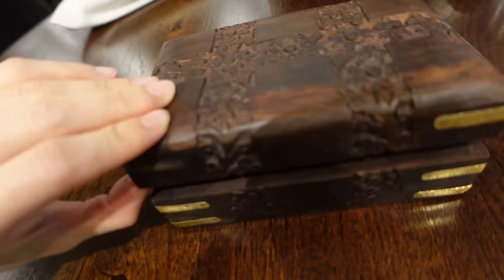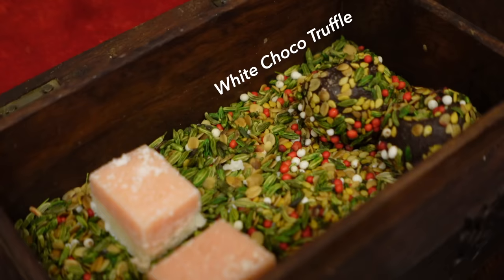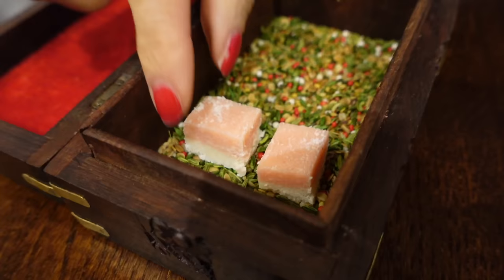At the end of the meal, a wooden box arrives. That's a little petit four. That's your coconut and rose barfi. Barfi basically stands for sweets in India. White chocolate truffle when you bite and you have dark chocolate. There's so much going on in there. The flavor reminds me of like the incense. The rose flavored coconut barfi tasted quite milky.